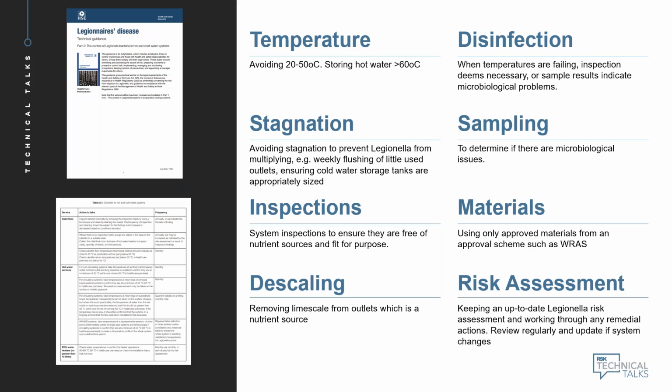The next thing we're going to look at is materials. So it's very important that only approved materials are used within a plumbing system or hot and cold water services. And there are approval schemes such as WRAS, which is the Water Regulations Advisory Service, which will keep a register of all fittings and materials used on a plumbing system to ensure they're compliant. So it's very important that whenever you're having alterations done to your system, that you're using a good reputable plumber and they are using fittings that are approved by a service like this.